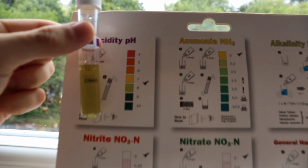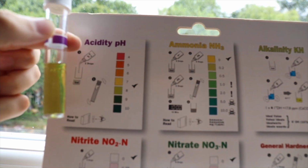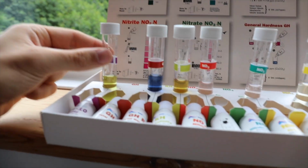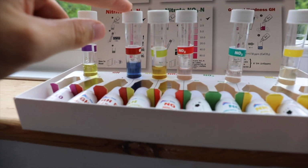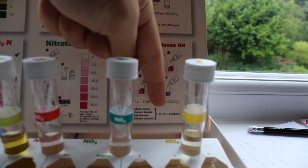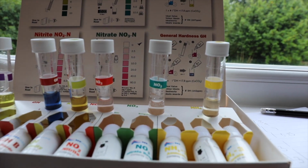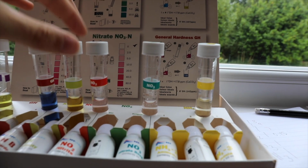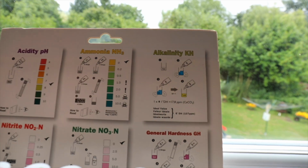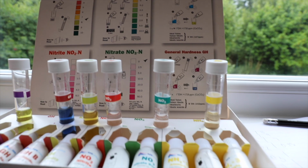But so far it looks like pH is probably around the 8, so I think for a new pond I'm guessing that's kind of what it should be. The GH was 9 drops, and it's saying down here that 8 drops is kind of the ideal value, so again I'm guessing that should be okay. Now the KH was 7 drops, and it's saying here that it should be 6 drops ideal. So again, it's a new pond, so I'm expecting a bit of fluctuation in that.